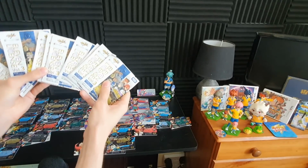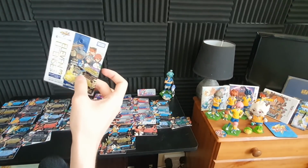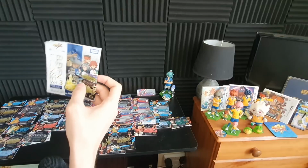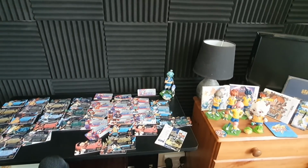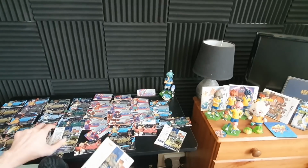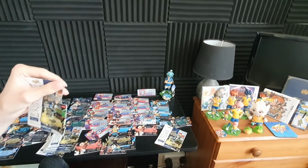We have this many packs left to open. I should really keep one sealed as a collectible, but I've made the mistake of leaving Volume 3 for last. So this is the one that could contain Jordan, and therefore I have to open them all. It would be nice to have kept one sealed, but it's too late.